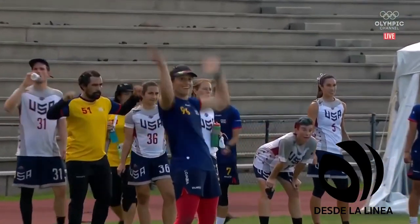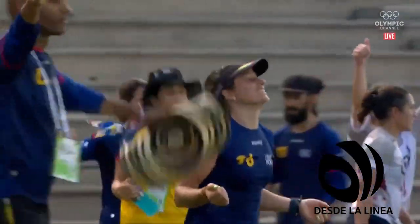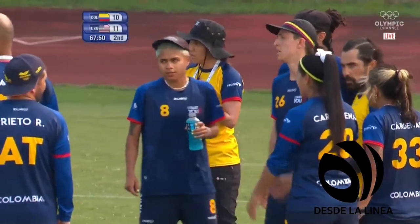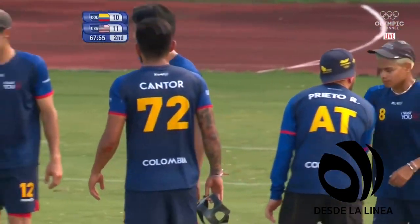Maria Forero, the 29-year-old, out of Bogota. One of the few players out of Bogota on this Colombian team, the majority of them being out of Medellin, brings a second break, the much, much needed break to keep Colombia in this game.